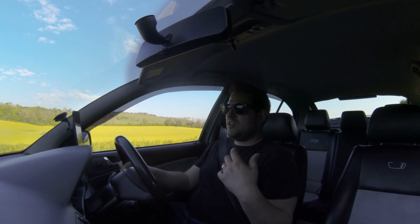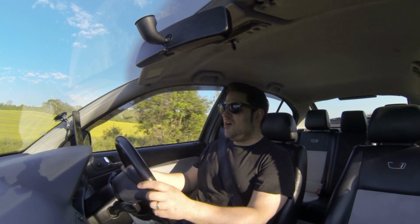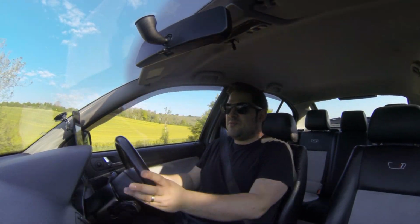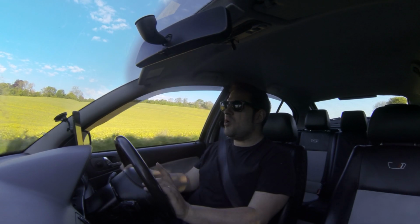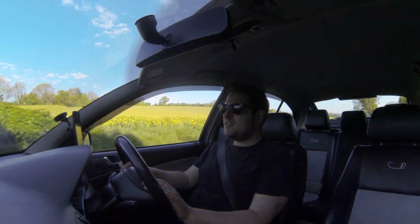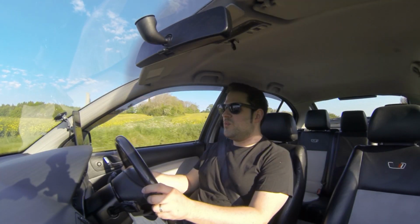You've got the sportier seats, not Recaros, sadly, but they do hug you in the corners. You get a bit more lumbar support. Again, that's what you want. That's what you need. Just little touches like that. Although I don't know what Volkswagen or Skoda, whoever it was, were thinking when they decided in the vRS model to put white carpet.